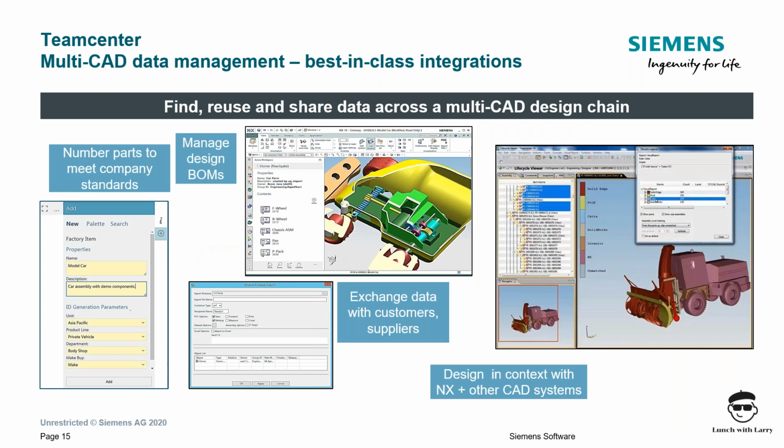Next thing is really multi-CAD data management. Very commonly in large companies, due to acquisition, what ends up happening is we acquire different CAD tools. So this isn't cross-discipline, this is within a discipline. So you might be running NX as well as Solid Edge inside of our tools, but you might also have purchased a company that has SolidWorks, or it has Creo, or it has some other tool that's being used. Some companies have 4 or 5 different CAD tools.